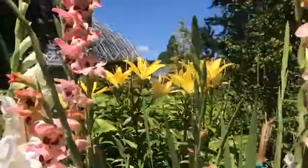We're moving into the shade here in the Hosta garden, so this is another garden area that's looking really good right now. A lot of the hostas are in bloom or getting close. Here's some right here. Yeah, they have these really cool flower stalks.